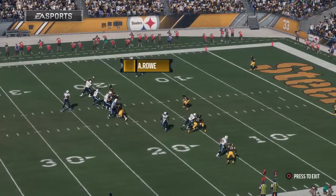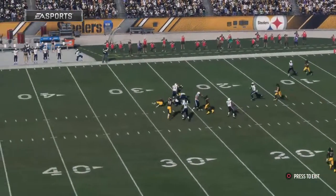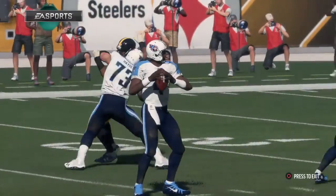Absolutely. It was a two-possession game. It is a two-possession game at this stage in the 4th. They needed points out of that drive. And obviously now, no chance at all to get those points that they so desperately needed.